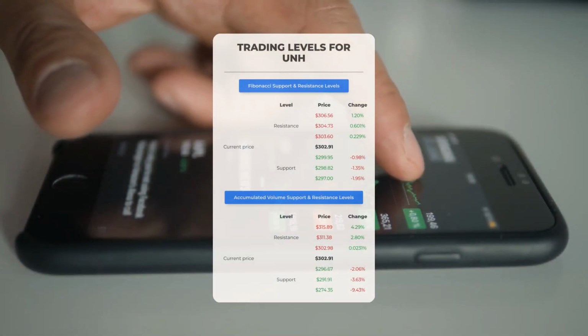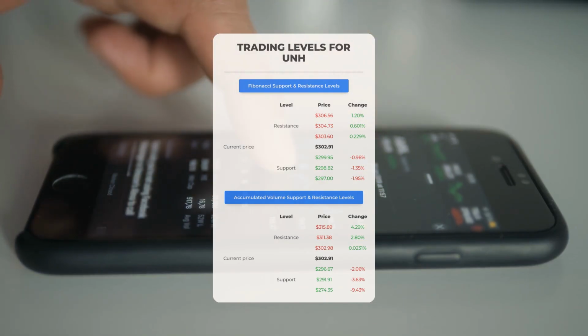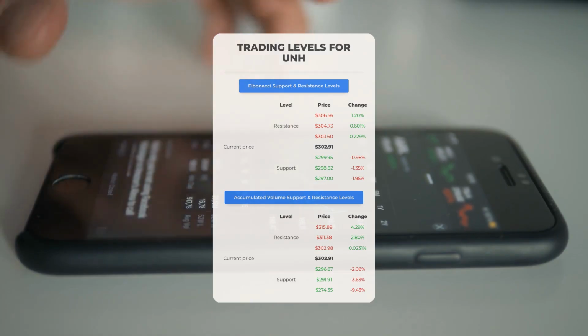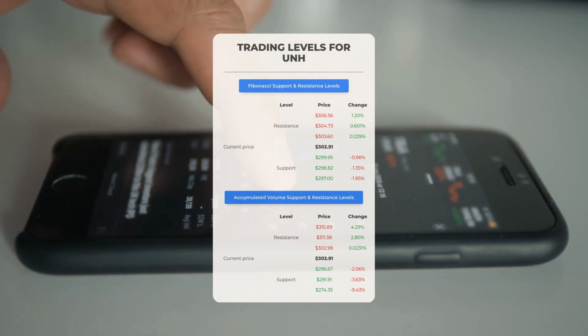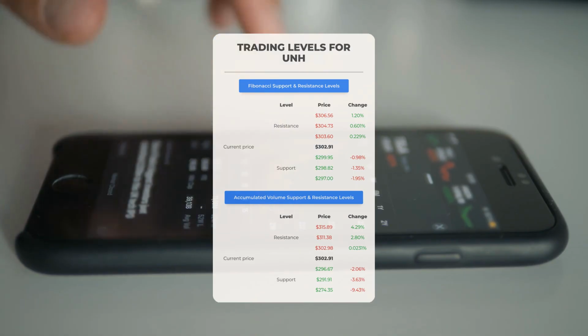Now let's discuss some potential day trading levels for UnitedHealth Group. In case of an upward trend, the first resistance level for UnitedHealth Group is at $302.98. If you don't own any shares, you may want to wait for this level to be breached before entering a position. For those already holding the stock, this could be a level to consider for swing trading.